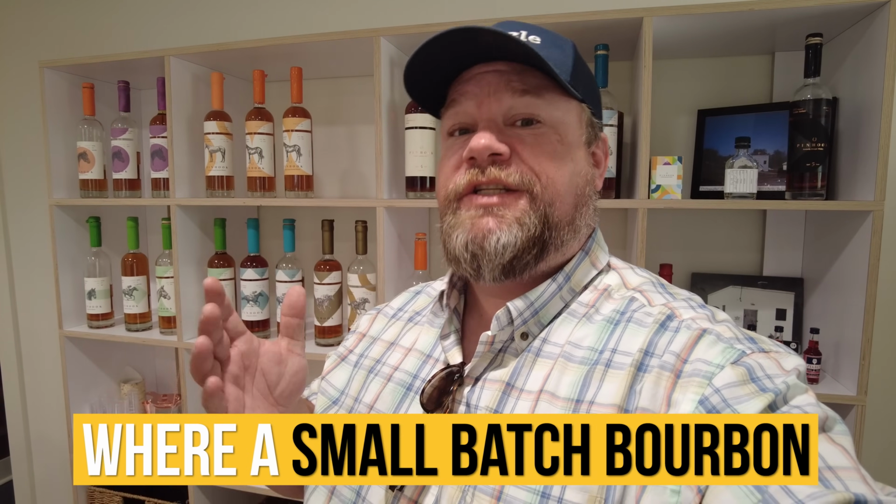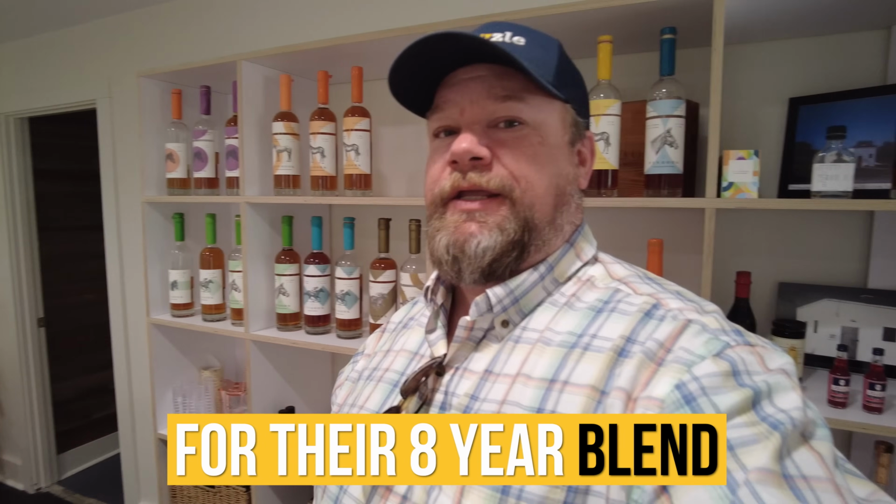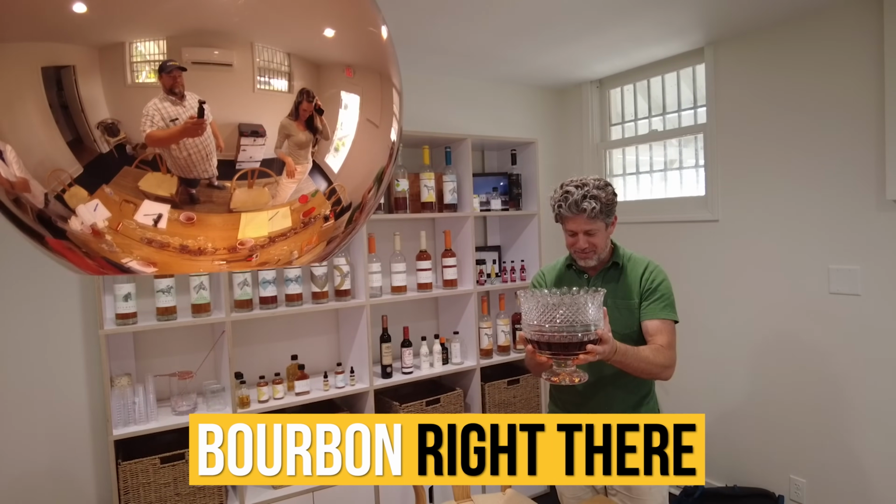Have you ever wondered where a small batch bourbon comes from? That has led me here, Pinhook, for their 8-year blend. Well, that's a championship bourbon right there.